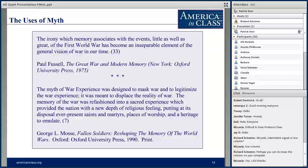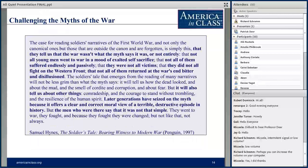Because of Germany's position after the war. I'll say more on that anon. This is the first slide that I just want us to focus on briefly.